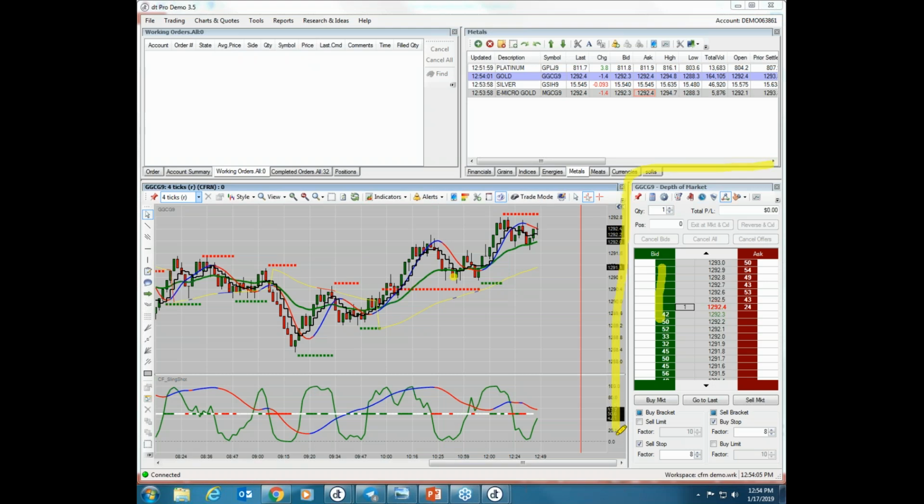If you're brand new, this is called the depth of market. This is where we're buying and selling. If we get a buy signal, we're going to left click in the green, and we make money as the market goes up. If we get a sell signal, I'm going to left click in the red, and we make dough if the market goes down.